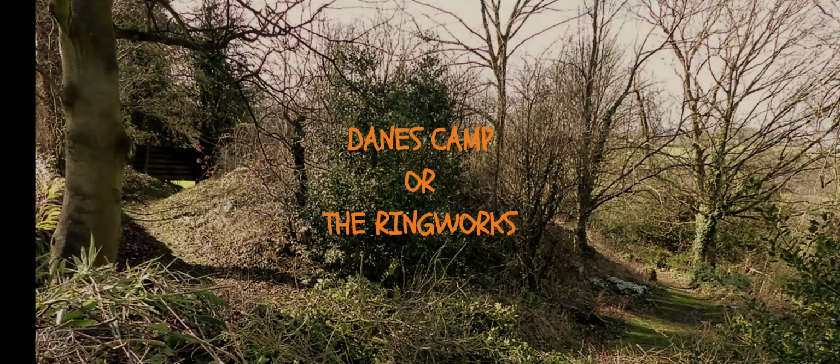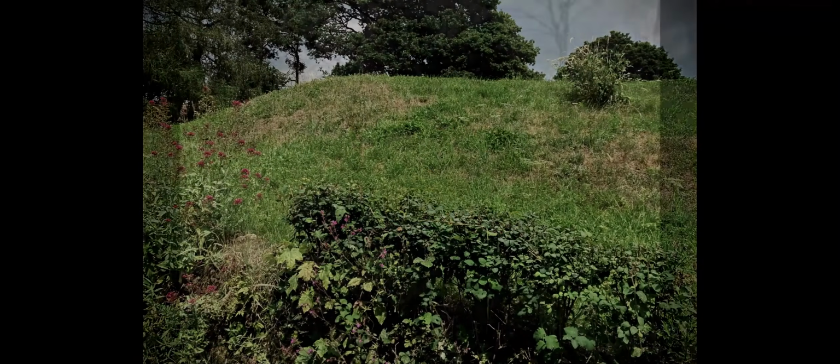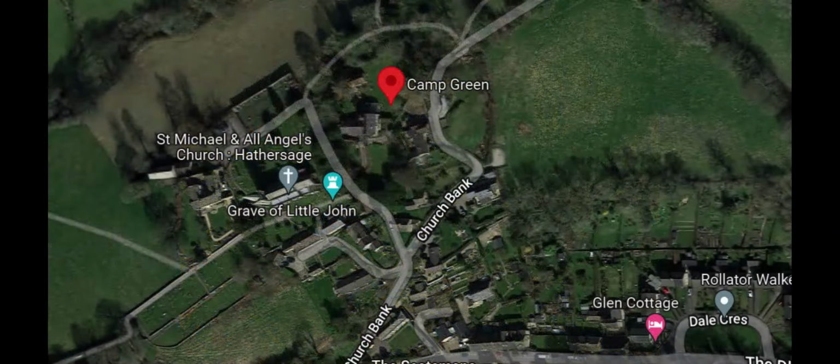Now, during the early medieval period, it was also known as Danes Camp, which was due to the ringworks defence. Ringworks were medieval fortifications built and occupied from the late Anglo-Saxon period onwards. Essentially Motte and Bailey castles without the motte.